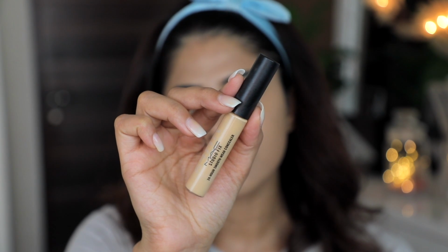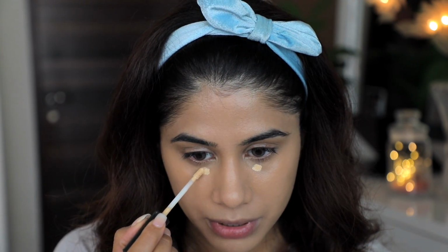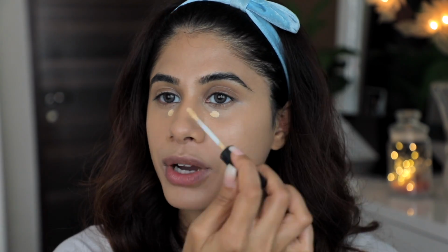I want some dimension. I'm going to go in with the MAC Studio Fix 24 Hour Smooth Wear Concealer. This is in NC30. This is a full coverage concealer as well, very thick. Why I like using this, because it's firstly extremely light. It's going to help highlight my features. So I definitely like highlighting underneath. I like a bright under eye, but you can see the amount I'm putting. Dude, I can't do that. I can't do 3 big stripes and big triangles and fill it in. I just cannot. It's too much makeup, okay?